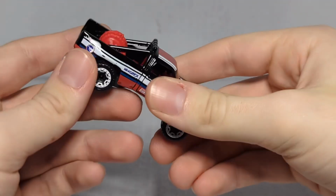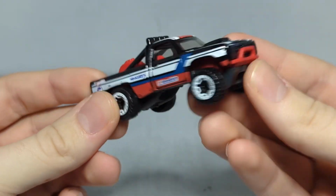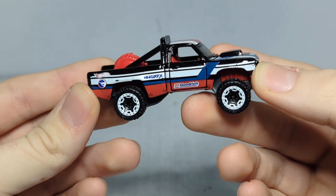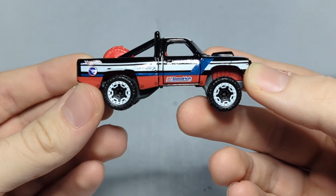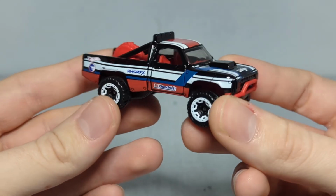Alrighty, here we go. The Dodge D100. Again, another casting that I actually really, really like. I love this off-road truck casting. I think it's super cool. What I don't love is the amount of paint chips that are on mine for some reason. Like I said, I've had this for a really long time because I actually found this one in person, which was pretty cool.